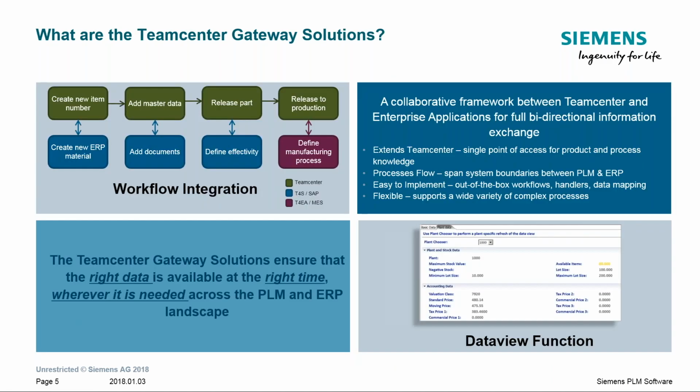Okay, just a little bit more about the solution. So we talked a little bit before about the process integration, and we really do that through the workflows. So we use Teamcenter workflows to trigger the gateway. We use the workflows in the downstream system, in this case SAP, and we can trigger status changes between both systems. So on a workflow step in Teamcenter, we can change the status of an object in SAP, or vice versa. We can, on a status change in SAP, have that trigger a workflow inside Teamcenter, and so on.